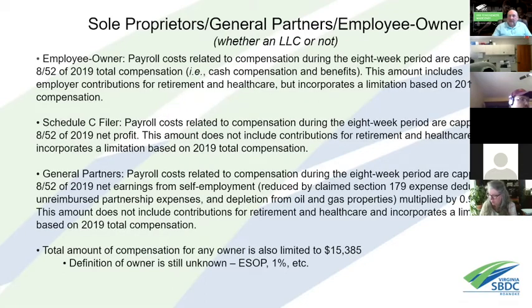So a couple of things if you're a sole proprietor, general partner, or employee owned, that you need to be aware of. The employee owned mostly applies to owners of S corporations and C corporations. The question is, and this is another case where there's not enough information provided, an ESOP is an employee-owned company. Does that apply to this? If you own 1% or 0.5% of the company, does it apply to you? Or is it only 20% and above, et cetera?